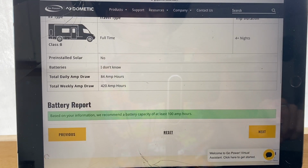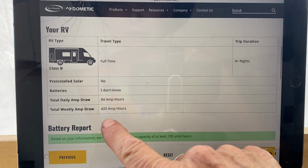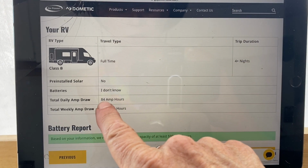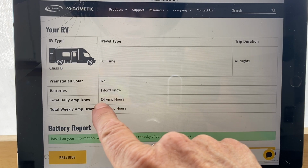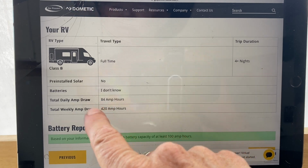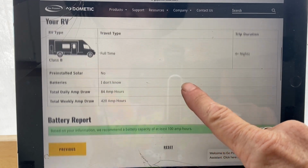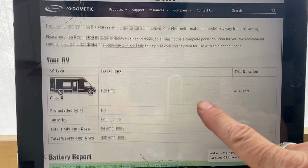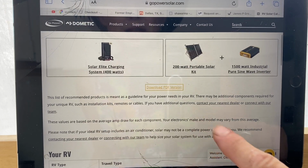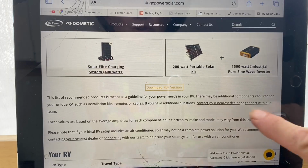So you can do that yourself. And one cool thing is what it gives you right there is your daily amp draw. Now, of course, you could do that yourself. You could just look at the sticker on your appliances and write that down, but that's a lot. And that's a real cool tool. And then it tells you how much solar you need, the size battery you need, and the size inverter you need. You don't have to order it from this company, but that guy's really great, and I'm sure he's a great rep. So try it out yourself.